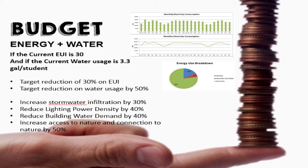We start to budget what we believe we have through examining the bills, and then targeting what we think is possible. So our EUI, and that is our energy use intensity, which is a measure of all energy used, so electricity and gas, divided over square footage, is about 30, and that's really not so bad. Some of the concern was maybe that they just weren't using any energy to heat the place, so that might have been the low number. And also the current water usage is 3.3 gallons per student.